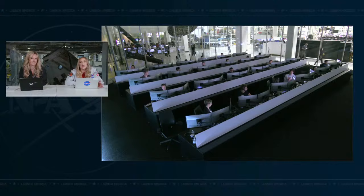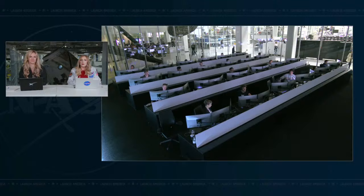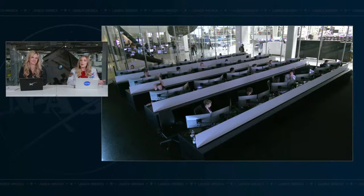So the crew has a variety of different meals that they have the option to eat while they are in space. Now, there are two really different types of meals it's important to distinguish between. While in Dragon, they have something similar to an MRE, or a meal ready to eat, that they can easily eat on the journey uphill. Once they do arrive at the space station, they have rehydratable food that has been dehydrated in our food lab in Houston.